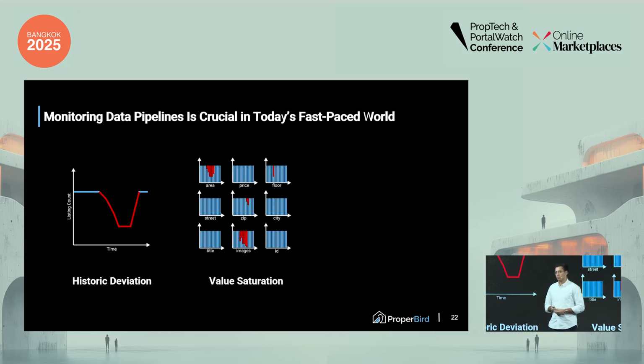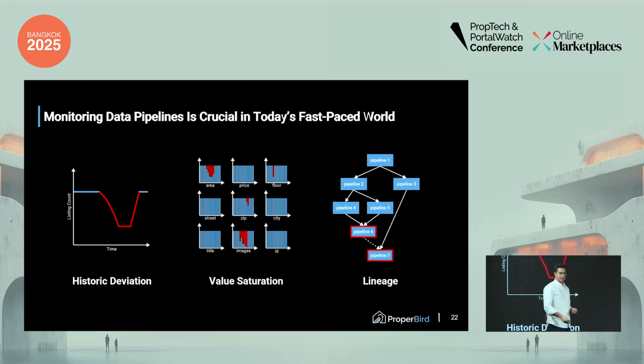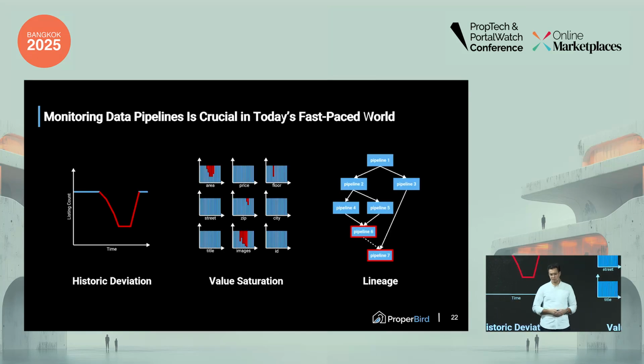Another analysis that we do is value saturation. Not only do you need to look at the data quantity, you need to look at the data quality as well and make sure that the data quality is also consistent over time. And lastly, lineage. You need to make sure to get alerted whenever any tasks fail in order to not have any compromised data at the end of the pipeline.